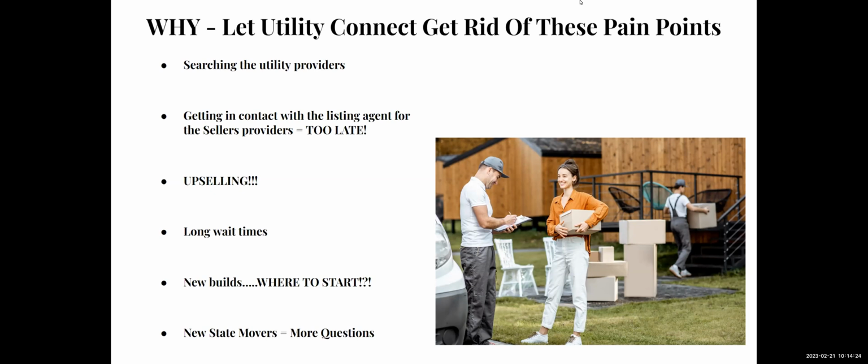New builds, sometimes it's a long wait to even get started because the address is not registered. So forget about the utilities and the home services. You're just kind of on the waiting game, right? Until that address is registered. So again, our team can expedite that to make sure that it does get registered a lot sooner. And if you're dealing with anyone moving out of state, they're probably going to have 100 more questions than someone that's moving across the city. And so our services do come a little bit more handy when you have someone moving out of state.